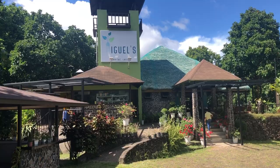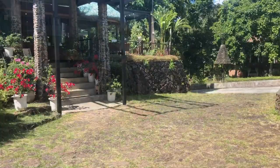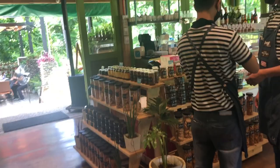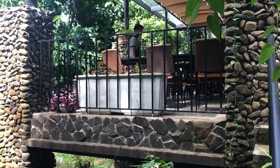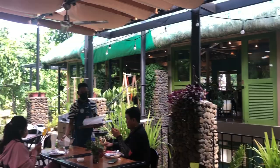Next up is Miguel's Garden Cafe at Kuta Paradiso in Mabitac, Laguna. Famous for its pizza. Healthy and organic. Inside. The ambiance is perfect. There are a lot of trees and plants, and a cozy breeze. Plantitos and plantitas will like it here.